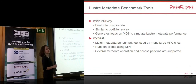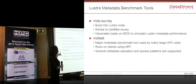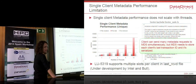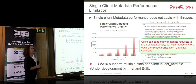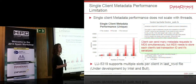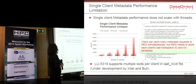So we have used a couple of benchmark tools. Not sure if you are familiar with these. MDS survey is a tool from Lustre, and mdtest is a standard metadata benchmark that many different sites use. What we have seen is that metadata performance has an impact. When you are dealing with many small files, or creating many directories, or doing stat operations, metadata performance is what is going to define your performance here.